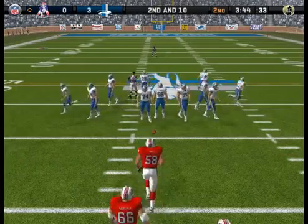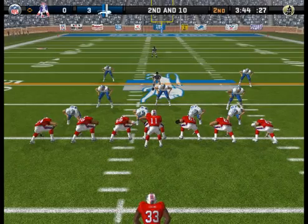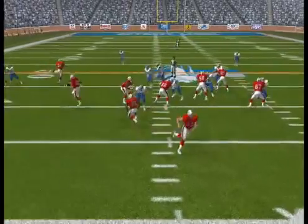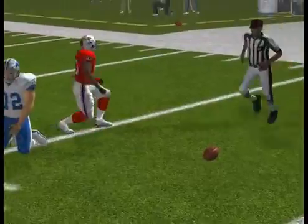Second and 10. Ball on the 40-yard line. Collins, the lone back. Number 84 comes in motion. With a counterplay, number 72 is there for the tackle at the 41-yard line.